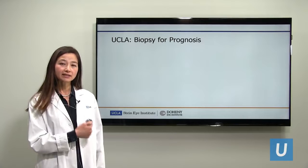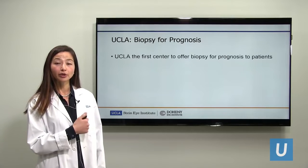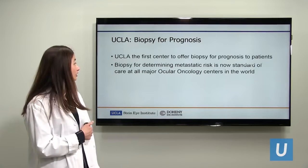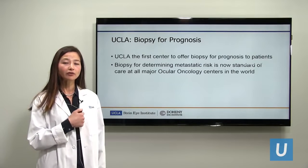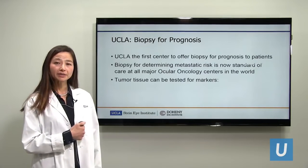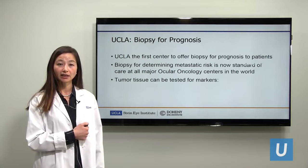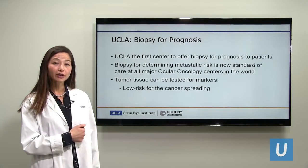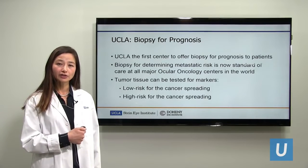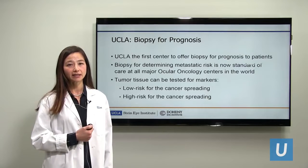What about tumor biopsy? This is something that many people may have read about. UCLA was the first center in North America to offer prognostic biopsy for melanoma patients. Today, it is considered the standard of care at all major ocular oncology centers around the world. If your doctor has not mentioned biopsy, I would recommend that you have a discussion about this. Biopsy is important because the tumor tissue itself contains markers that can tell you how likely the melanoma may spread in the future. We can find tumors that are at low risk for spreading and identify those at high risk for spreading. And we use all features of the tumor, not just the molecular markers, but the size and details of the patient themselves to help us get a better idea about their risk of metastasis.